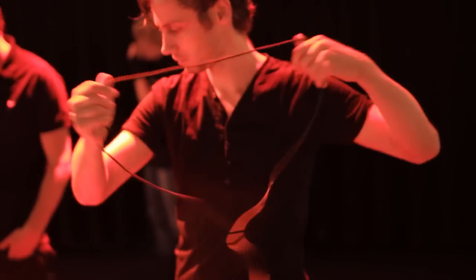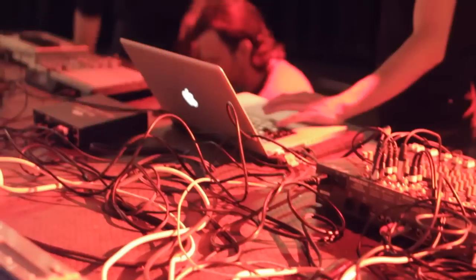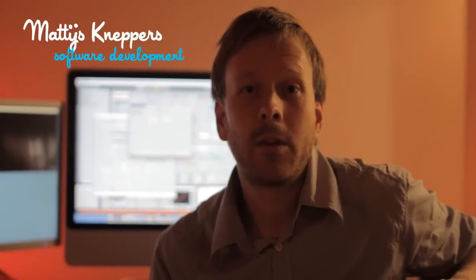One of the most important parts of our show is that we integrated all the lights and visuals with our music, so everything is really synchronized. The biggest challenge was to make a technical system that enables Mason to do exactly what they would normally do on stage.